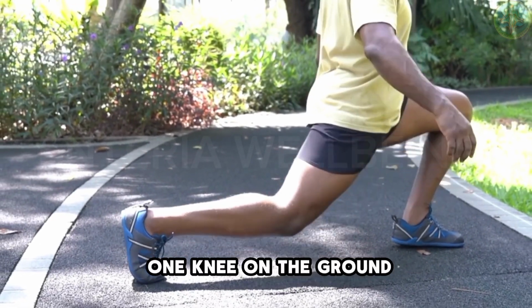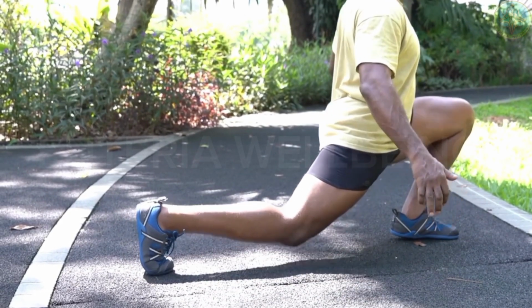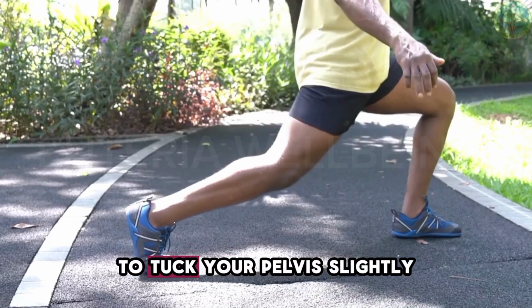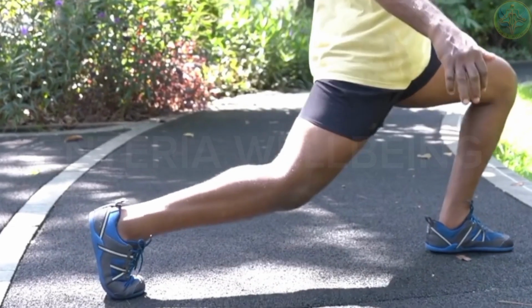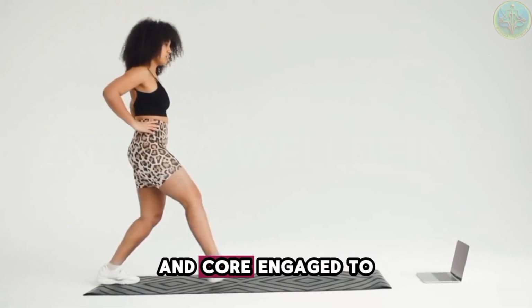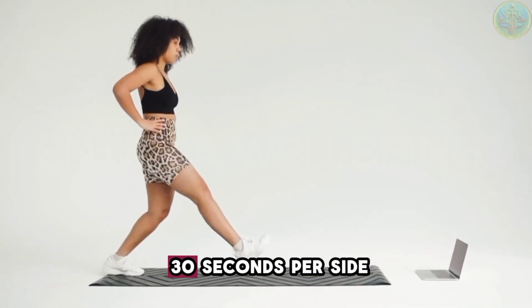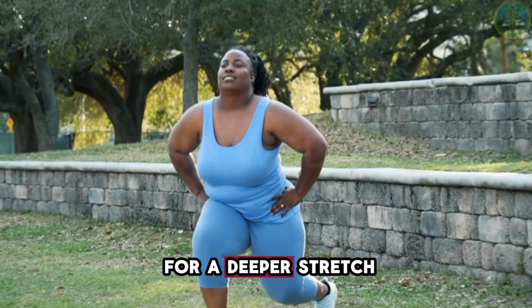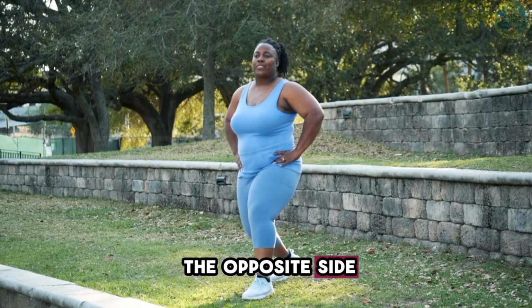Start by kneeling with one knee on the ground and the other foot forward at a 90-degree angle. Engage your glutes on the kneeling side to tuck your pelvis slightly, then shift forward until you feel the stretch in your hip. Keep your chest tall and core engaged to avoid arching your lower back. Hold for 20 to 30 seconds per side. For a deeper stretch, lift your arm on the kneeling side and lean gently to the opposite side.